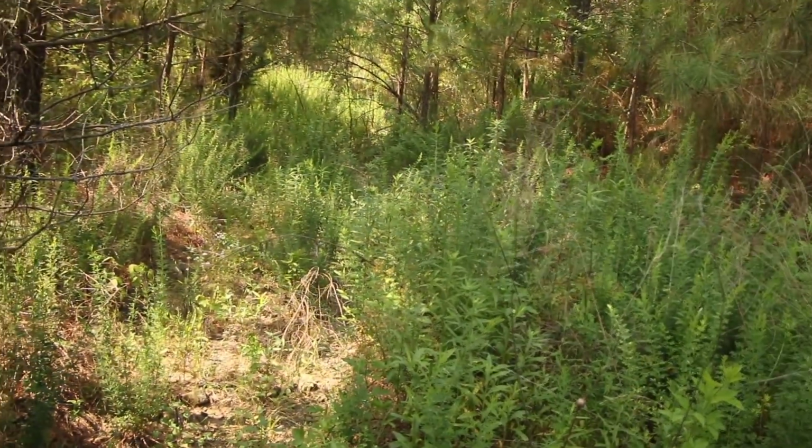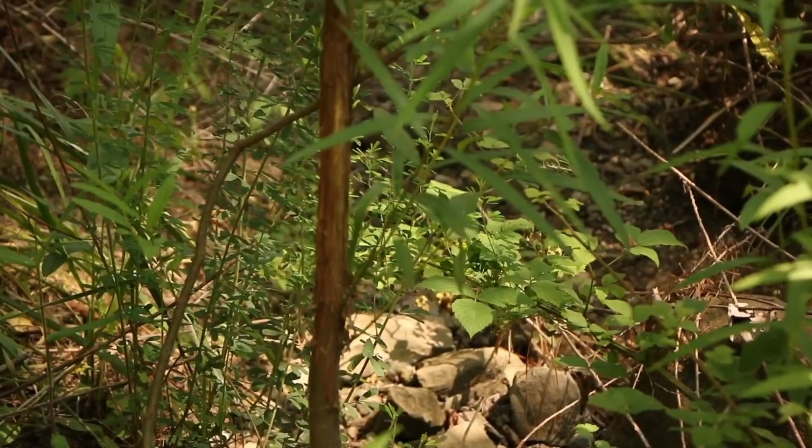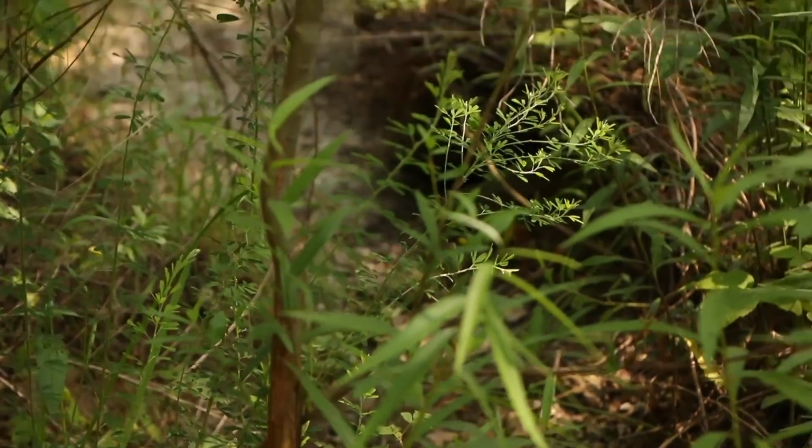Alright, I had to put my sunglasses on because the gnats were so bad, but I'm right now on this little, looks like maybe it was an old logging road at some point, or really now it's a dry creek bed. So there's a little bitty creek running through here.